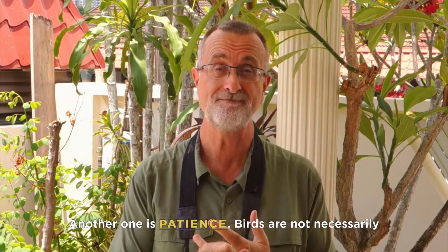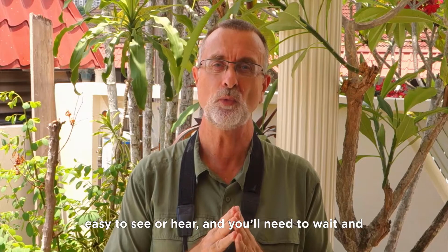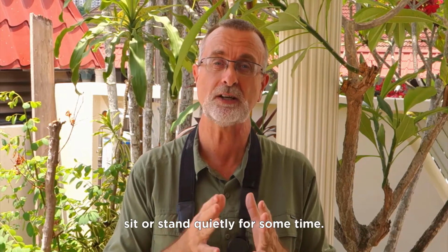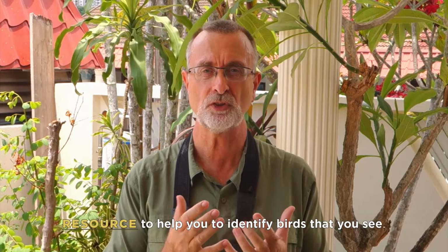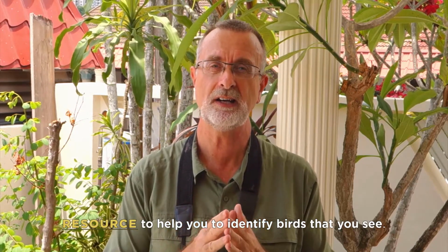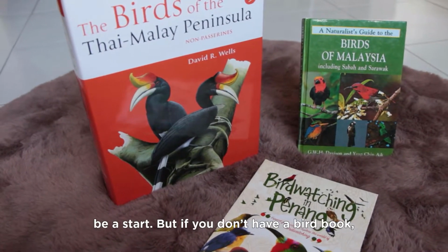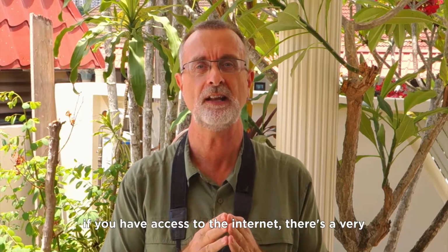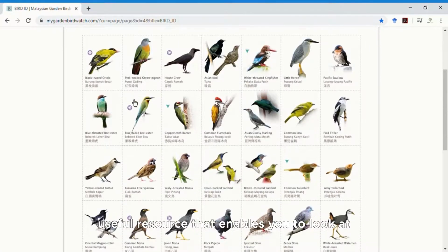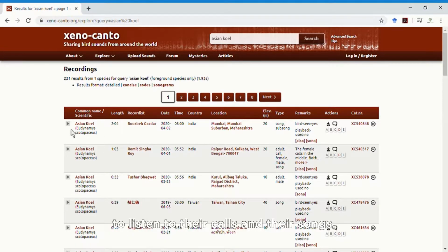Another one is patience. Birds are not necessarily easy to see or hear, and you will need to wait and sit or stand quietly for some time. And the last thing you'll need is some kind of resource to help you to identify birds that you see. If you have a bird book in the house, that could be a start. But if you don't have a bird book, and you have access to the internet, there's a very useful resource that will enable you to look at photographs of the commoner birds that you're likely to find in the garden, and also to listen to their calls and their songs.